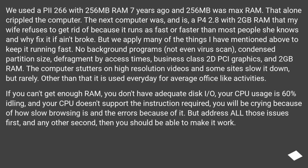If you can't get enough RAM, you don't have adequate disk I/O, your CPU usage is 60% idling, and your CPU doesn't support the instruction required, you will be crying because of how slow browsing is and the errors because of it. But address all those issues first, and any other second, then you should be able to make it work.